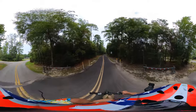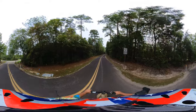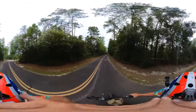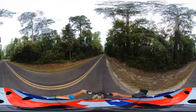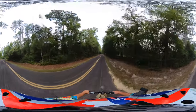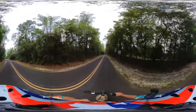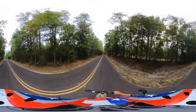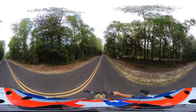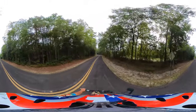If you're not familiar with Village Creek State Park, that is not very surprising because this is a smaller Texas state park. It is in Lumberton, Texas. We are in the heart of the Texas Big Thicket, which is our temperate rainforest.